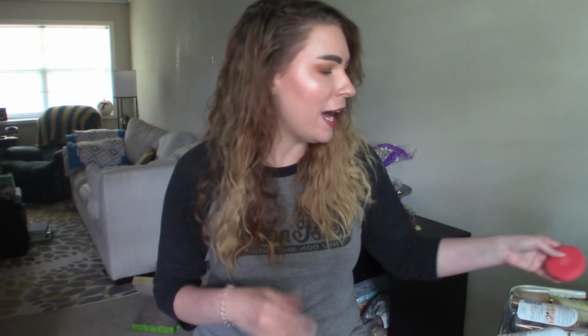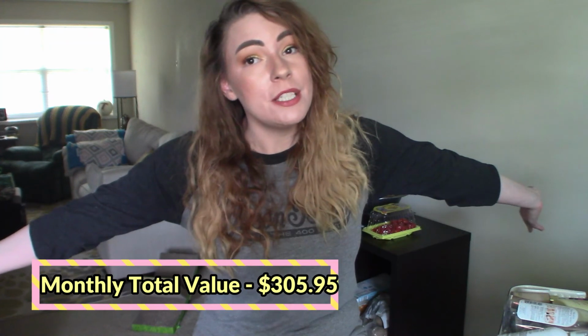It's pretty frustrating actually, because like I said, this was a really good bronzer. I actually really enjoyed it. It was a nice shade. It was easy to blend out. No complaints there. But that's it. That is all my empties for June.